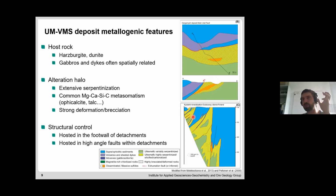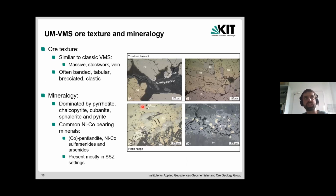Some of the problem we faced also is that these deposits are placed into orogenies, and then they are strongly deformed and metamorphosed, and that makes it really hard to interpret these deposits. That's, for example, the case for the Outokumpu deposits, where it's much harder to characterize the detachment faults and the alteration features.